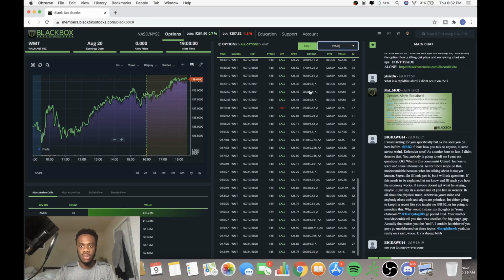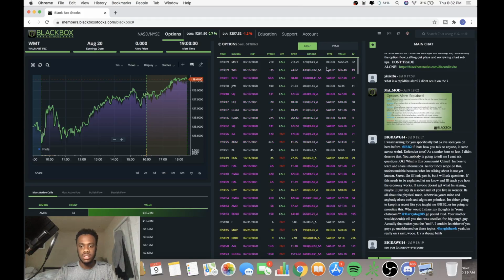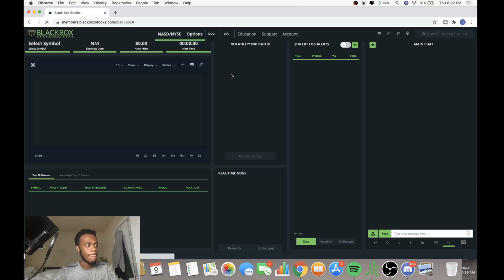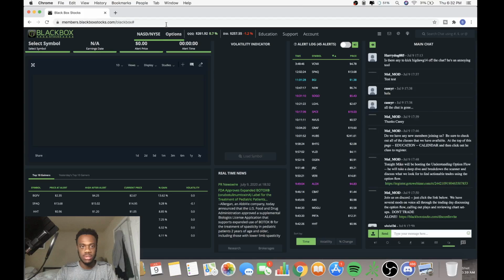I want to pull BlackBox back up. Another feature that I do like about it is, let me see, why is this? One second. My MacBook always acts weird sometimes when I connect both my monitors, like the sizing is off sometimes. Okay, I think this should be it.